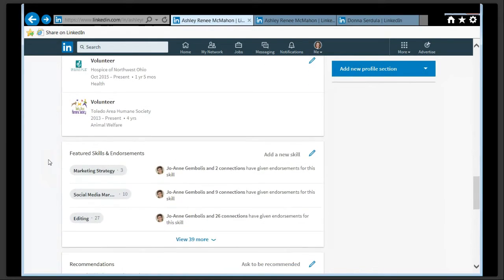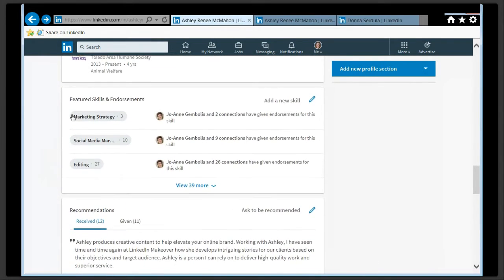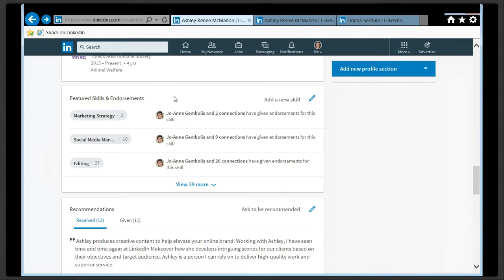Now, I want to show you one of my favorite parts of this new profile, and that's the featured skills and endorsements area. Before, if you remember, the skills and the endorsements were a free-for-all. You would have a slew of people's faces showing. You didn't know what to make of it. It didn't really seem to offer real credibility or credence. And a lot of people just ignored the skills. In fact, a lot of people hated them, to be perfectly frank with you.